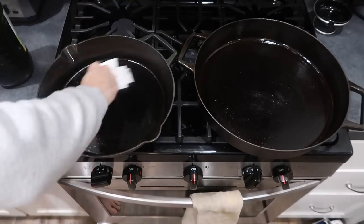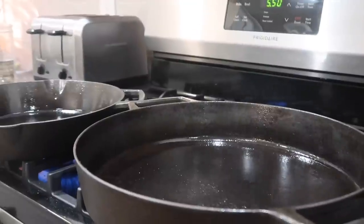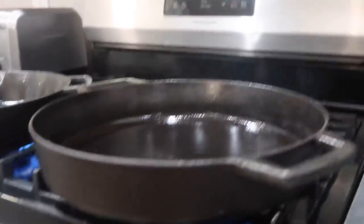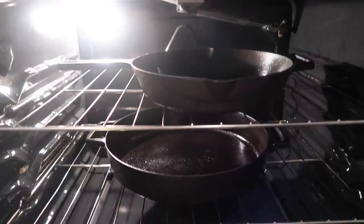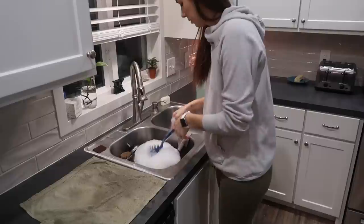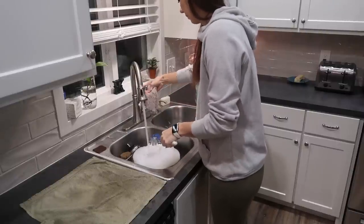And then you also have to season your cast iron with either oil or butter, and you literally just rub it around the cast iron and you leave it on the heat until it reaches its smoking point. The reason you want to do that is because you don't want the oil to get rancid while it's on the pan, so you basically just burn it off. And then I like to store my cast iron in the oven.